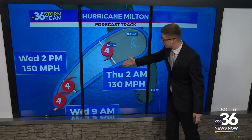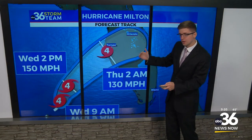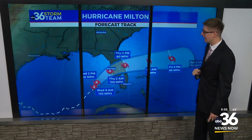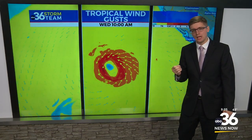So still forecast to make landfall as a Category 4 to Category 3 hurricane just to the south of Tampa, really between Sarasota and Tampa, most likely, according to a lot of the data right now. And it's expected to still be a Category 1 hurricane when it makes it off of the Space Coast on the east coast of Florida.